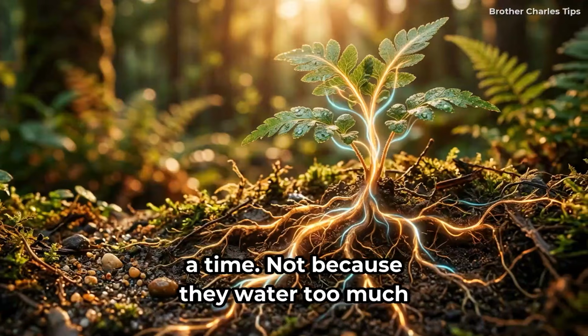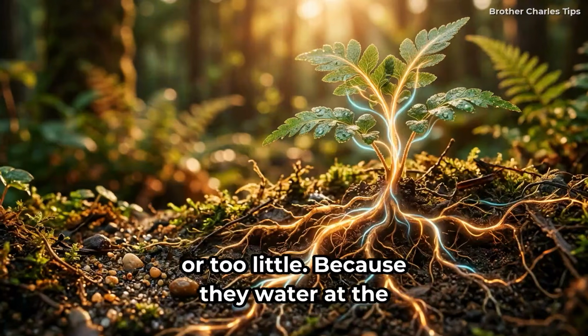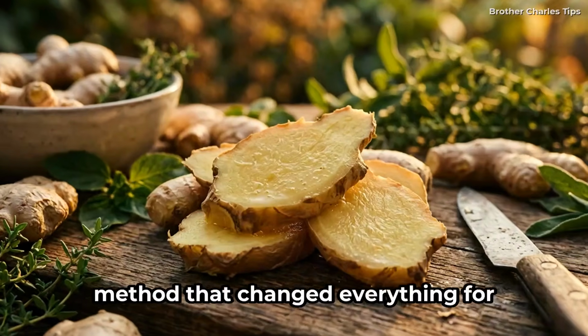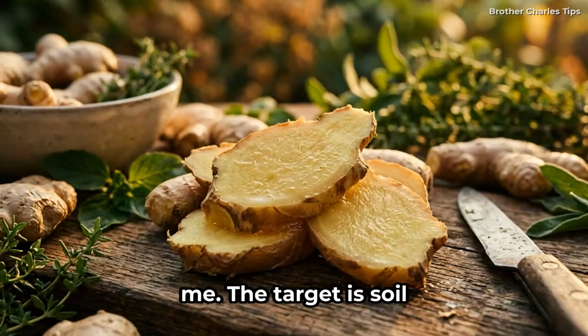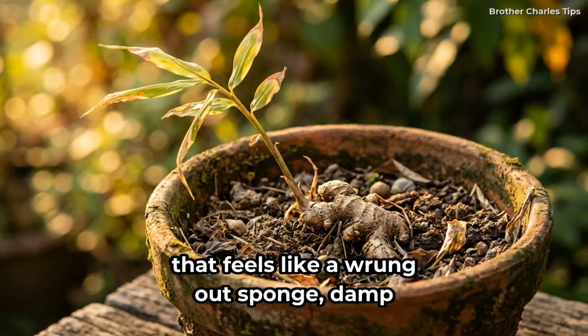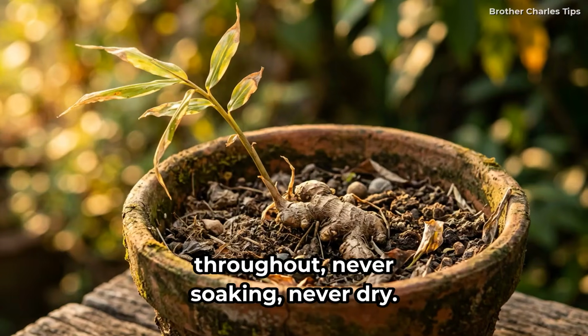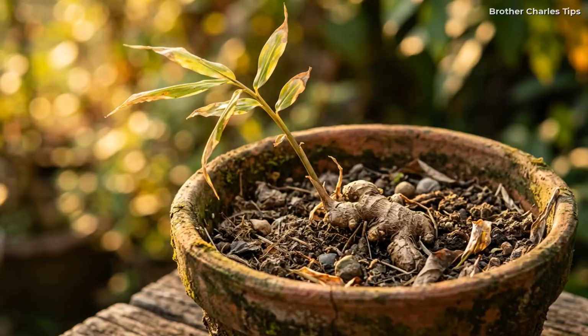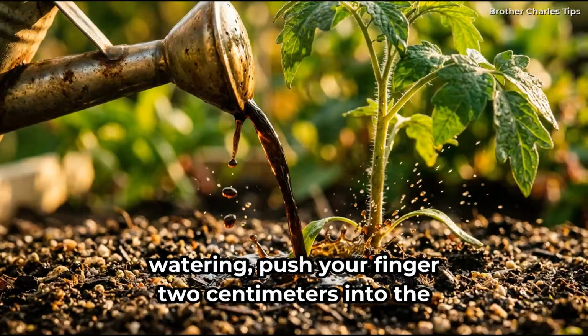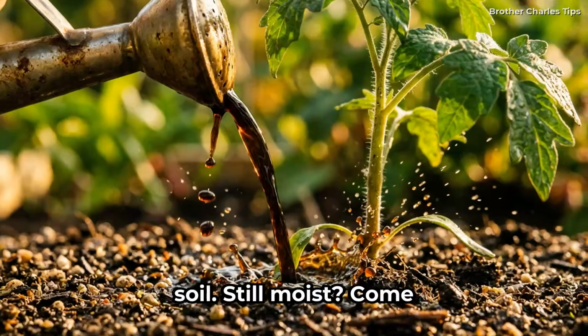Not because they water too much or too little, because they water at the wrong place. I'll show you the method that changed everything for me. The target is soil that feels like a wrung-out sponge, damp throughout, never soaking, never dry. That is the zone. Before every watering, push your finger 2 centimeters into the soil.